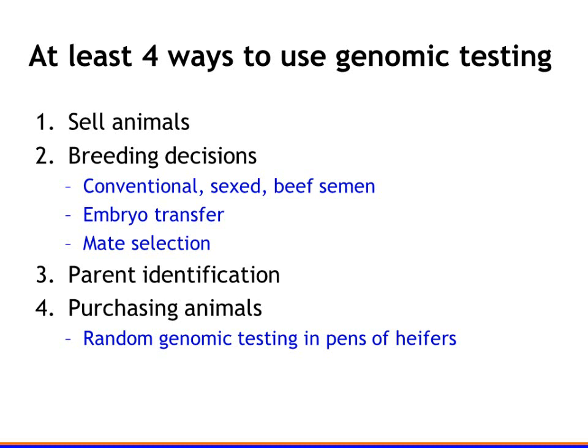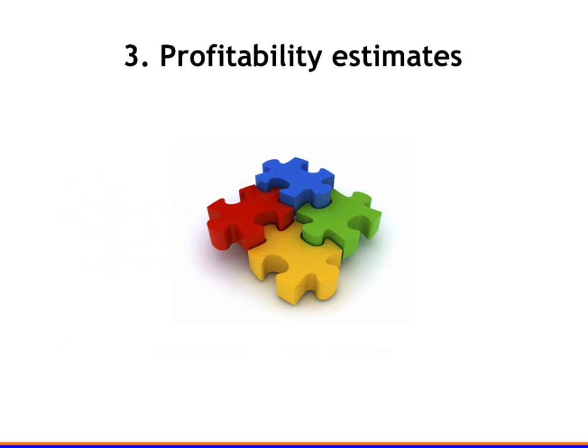So it will help you in purchasing animals, in case you are purchasing. So now that we have discussed the different uses of genomic testing, I have some profitability estimates based on some of the analysis we have done.